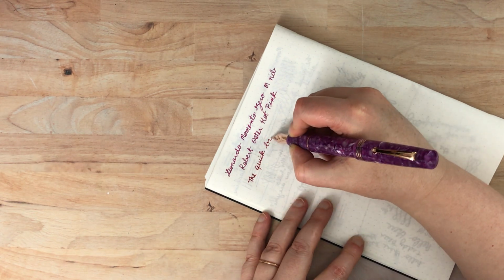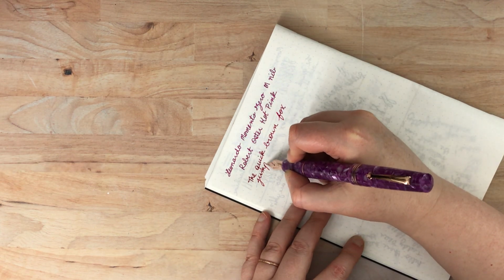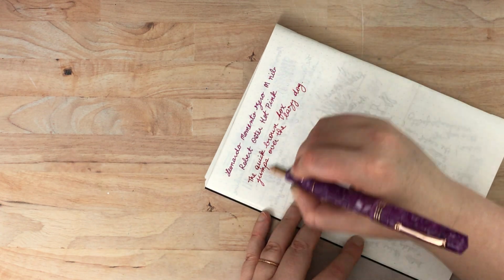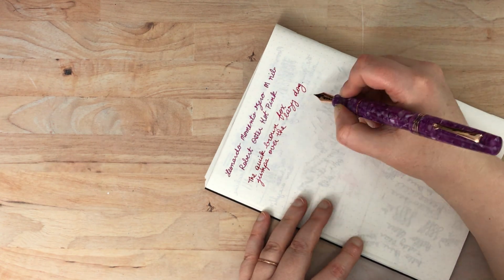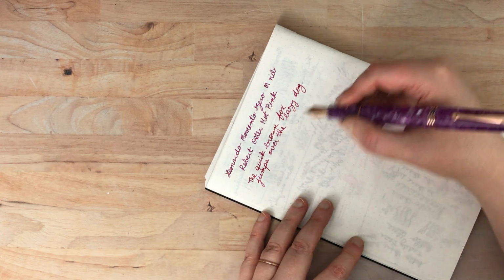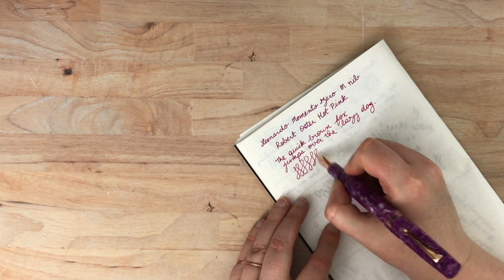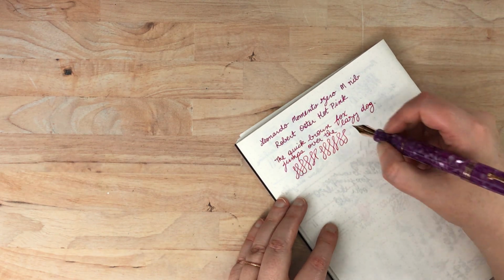Oh, so lovely. I could write with this all day. Quick Brown Fox jumps over the lazy dog. And you can hear it a little bit on the paper. You might not be able to hear it because my microphone's a bit away, but it's just really smooth. It has a little bit of feedback, but it's an enjoyable feedback. I just think that this is the bomb. I'm really happy with this pen. I'm really happy that the recommendations have turned out to be true.